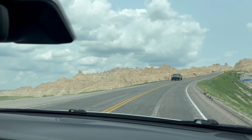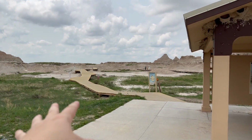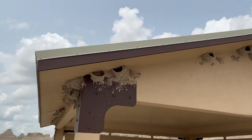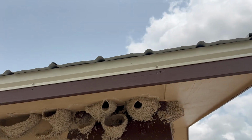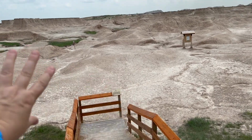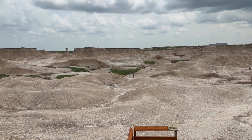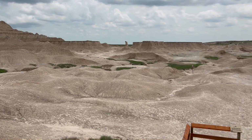Oh, it's so cool. So now we're at the next viewpoint, and this actually has what's called the Fossil Trail Boardwalk. But there are mud bird nests all over this building. That's really cool. They have older ones and newer ones. And one thing to note, for these off-the-boardwalk paths, you need a backcountry pass, so you have to sign in and sign out with the visitor center so that they know if you don't sign out that you're missing and they have to go look for you.